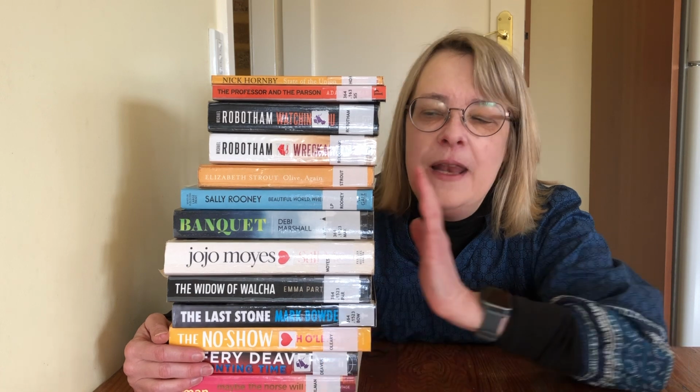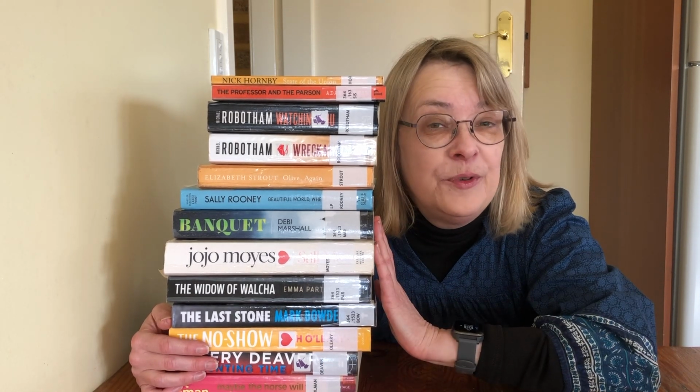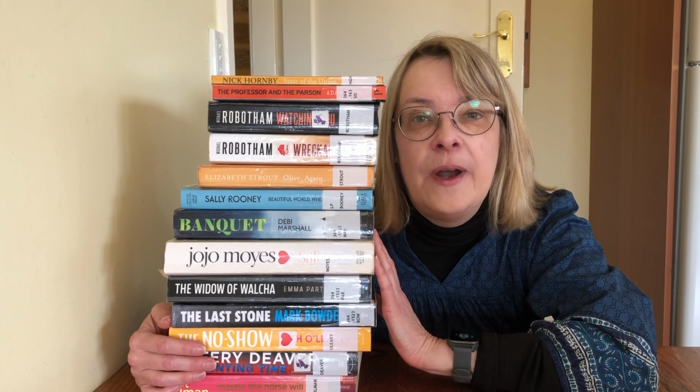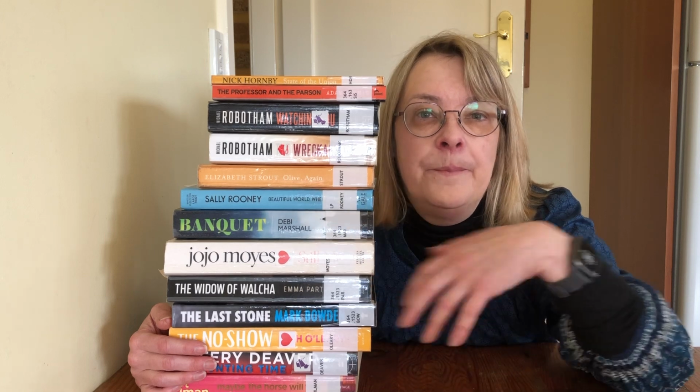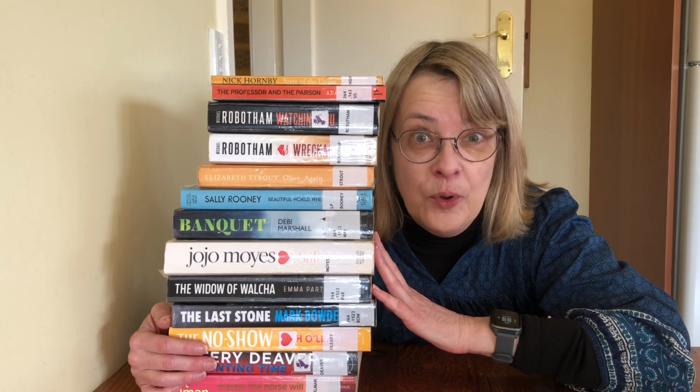So there you have it, my lovely library book haul. What I'm going to do with these books is obviously read them, and then in a few weeks I'll review them the way I did with my birthday book haul, except of course these books are borrowed, not bought.